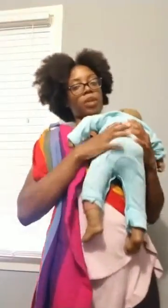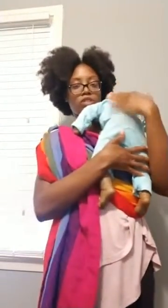Okay, so now I'm going to get baby. So here's my little baby. Kind of rock them, kiss them, make sure they're calm. And then bring baby up on the shoulder. Make sure you have a good grip on them. They're not going to slip down, slip over your shoulder, or anything like that. Just make sure you have a good grip on baby.